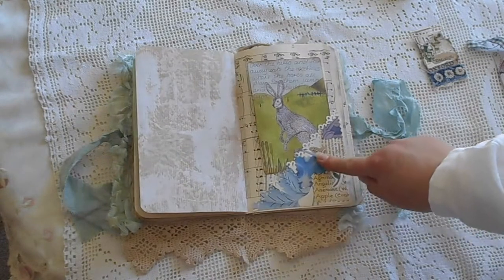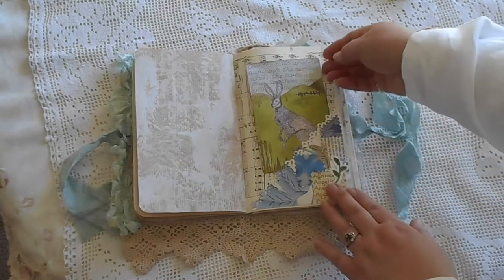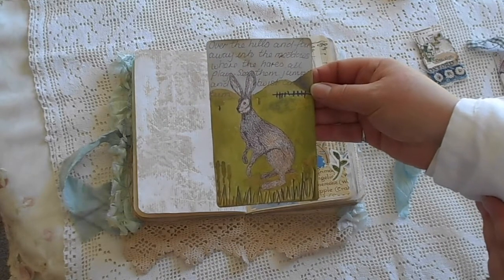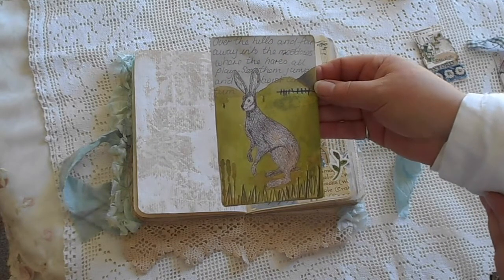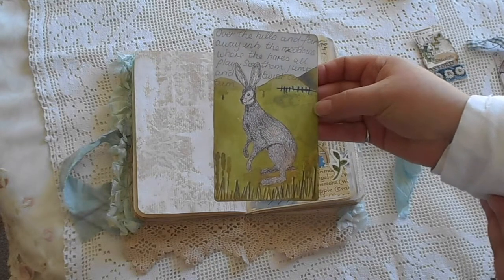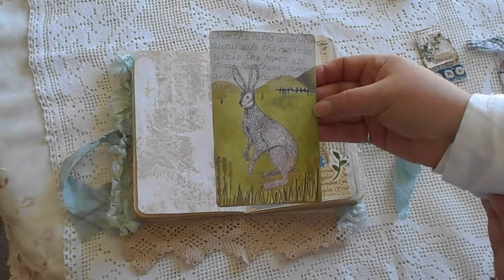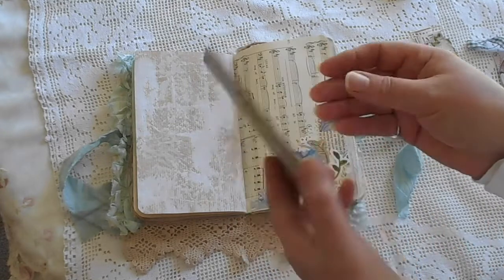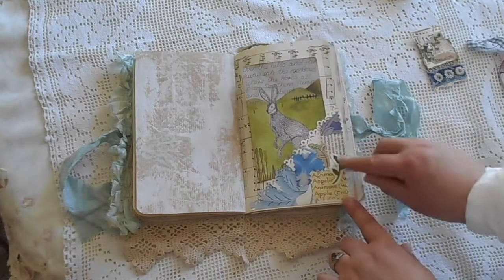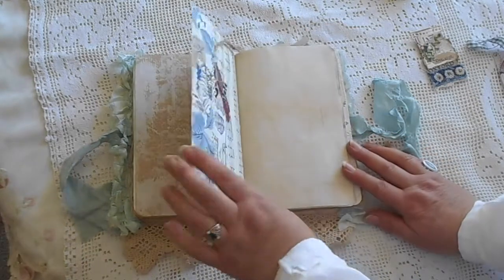And here we have another hand-drawn hare, and isn't he a gorgeous little character? Over the hills and far away, in the meadows where the hares all play, see them jump and twist and turn. It looks like it's from a children's book, but it's hand-drawn. It's really lovely. So that tucks into that really nice little pocket there on the corner.